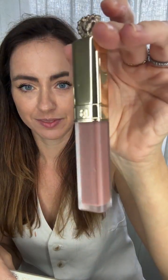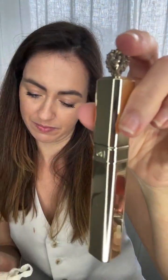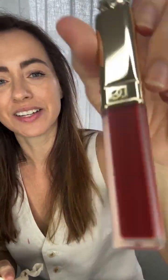And then the lips. These are No Transfer Matte Liquid Lips. Can you even? These are so fabulous. So I will try them on. Oh, mascara. I've got 2 mascaras. What will I choose? Hermes or Dolce? Maybe one on each eye. Designer eyes. Oh, that's a pretty shade.